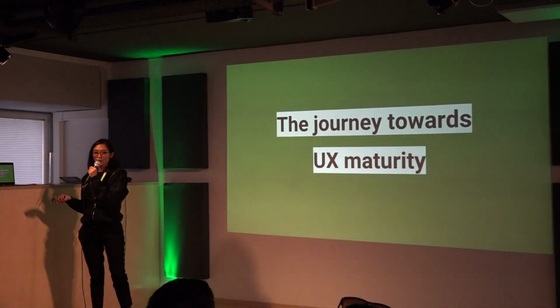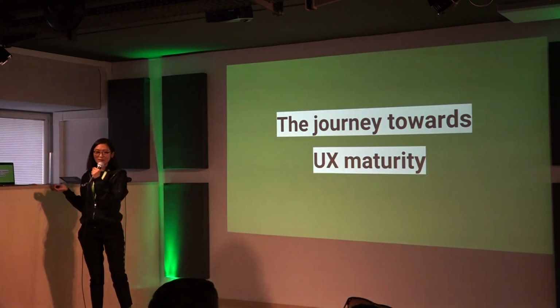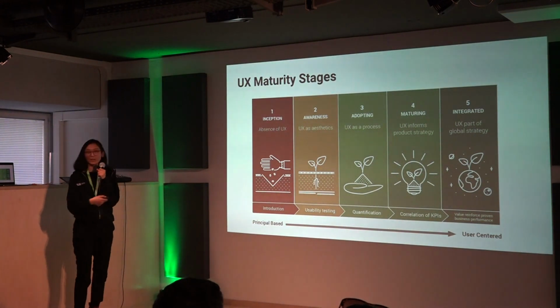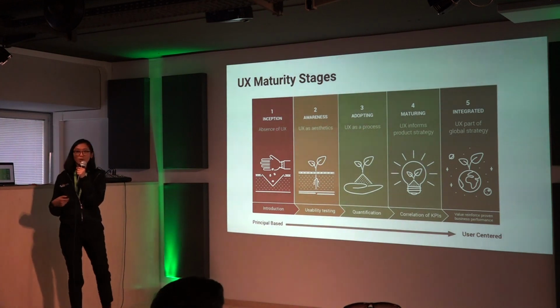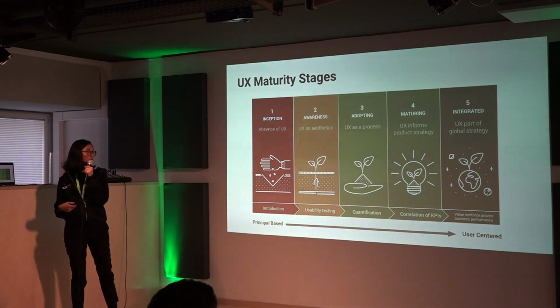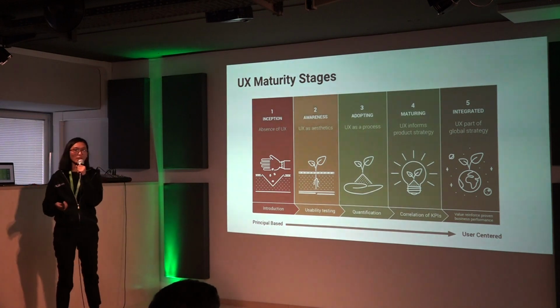And now it comes to the UX maturity, one of the status quos that we also need to reflect in our organization. I'm going to go through each stage quickly. The model that I took, I was inspired by a webinar from Nordstrom. They're a retailer in the US. I was using their maturity model because I feel like it resonates a lot with our situation.